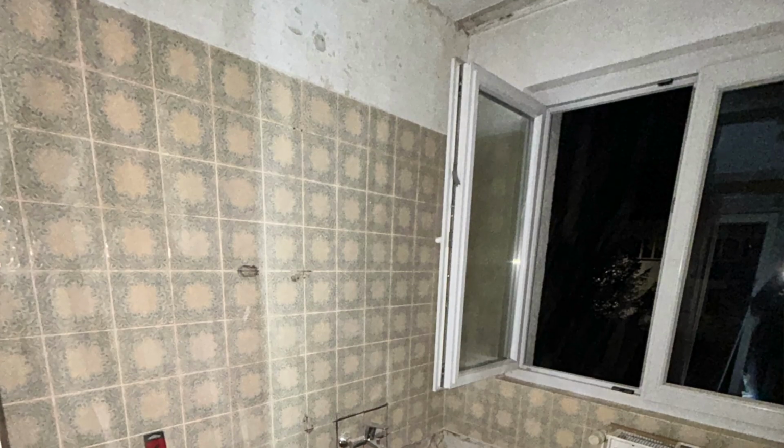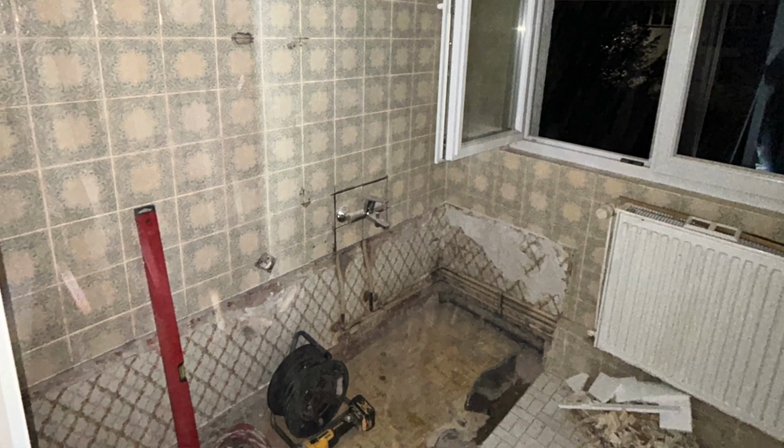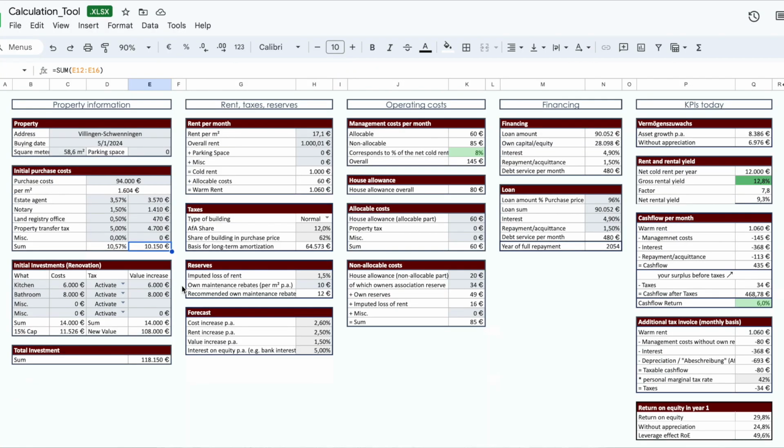I did a lot of work myself, but I also hired a craftsman who did most of the work. Overall, the renovation cost me around 14,000 euros, and that's why I put 6,000 in here and 8,000 euros in here. Overall, if you add up all of the costs, you end up at 118,000 euros for this apartment and for the total investment which I made. But now let's go one level deeper.